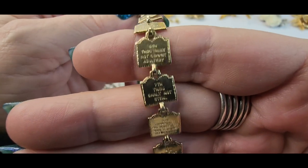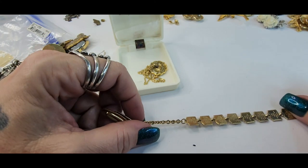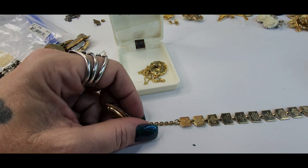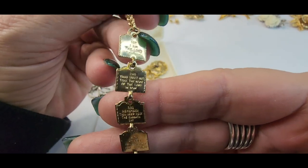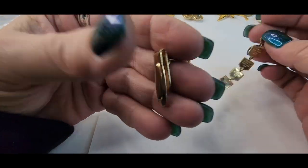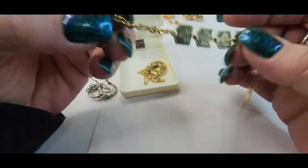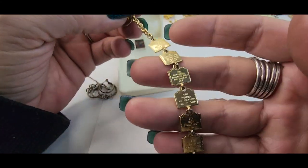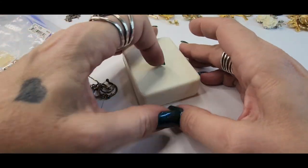Okay, these are the Ten Commandments, guys. These are the Ten Commandments. I'm not seeing any other kind of marking on it. It's definitely magnetic. But that is gorgeous. That is really pretty. That would make a great bookmark. Mark your pages and let this hang out the top of the book. That would be beautiful. I love that. All right.